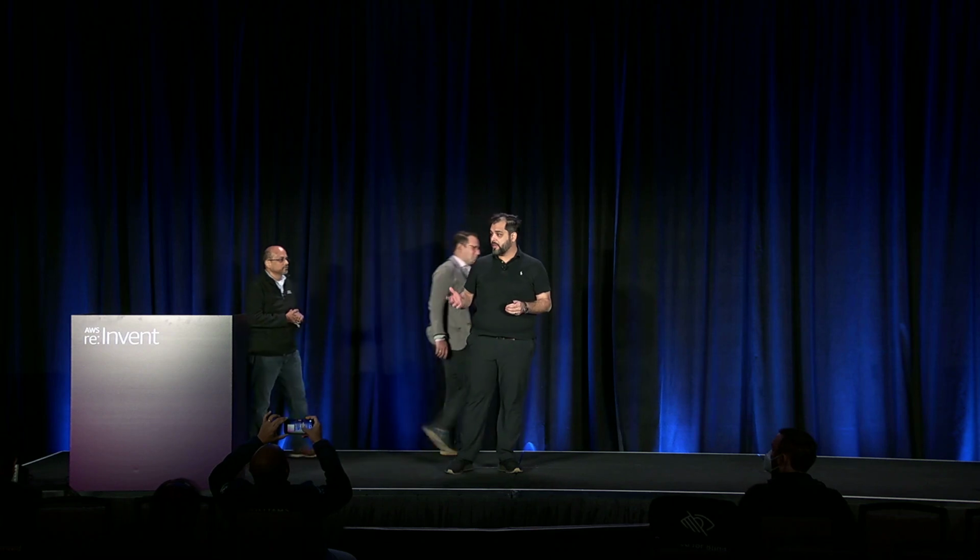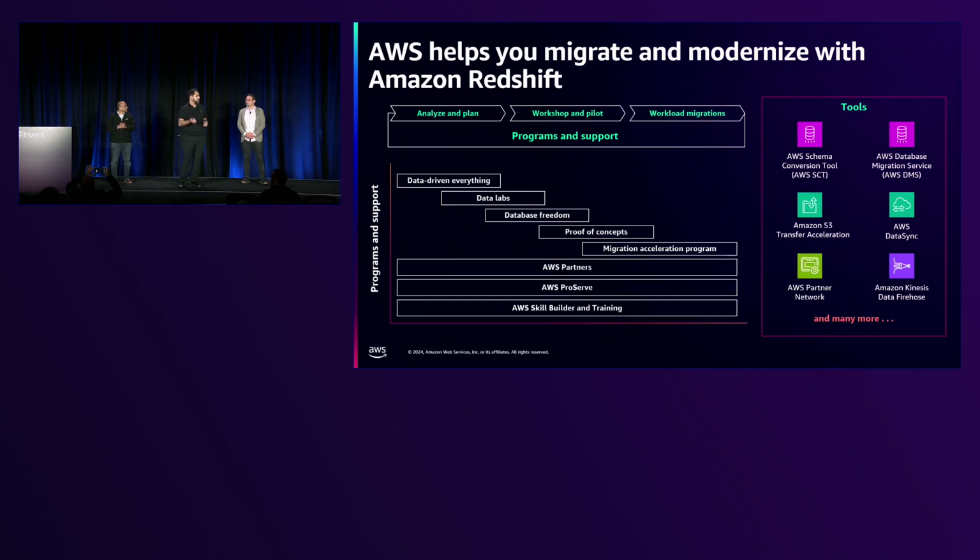For everyone who's starting new or planning your data warehouse modernization, I hope the information that Ravi and Sebastian provided gave you real-world insights into how customers are migrating and modernizing their data warehouse using Amazon Redshift. If you're just getting started or you're planning your data warehouse, we have the resources to help. We offer Skill Builder trainings, which give you the necessary skills to start building your modern data warehouse.